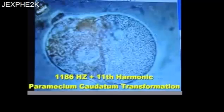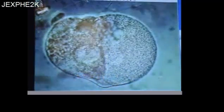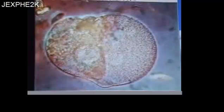Not every single Paramecium caudatum will change at this frequency, but there is a range within which you begin to get more and more of them being affected.